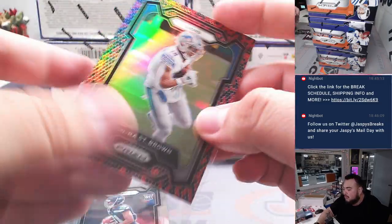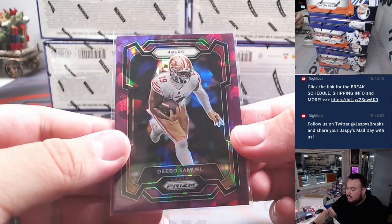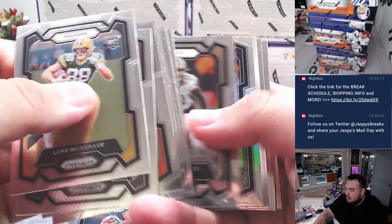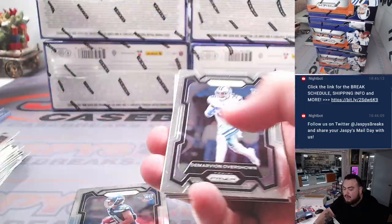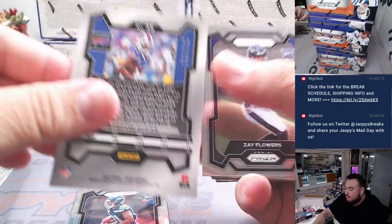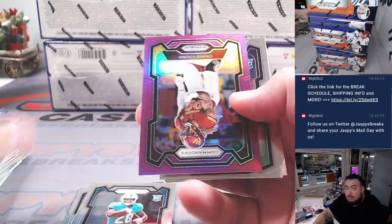Amon-Ra St. Brown this time. And Debo. 49 is going to Tom. And Leighton Vander Esch. Autographed there for the Cowboys. Gabriel. Stephon Diggs. Chase Young.